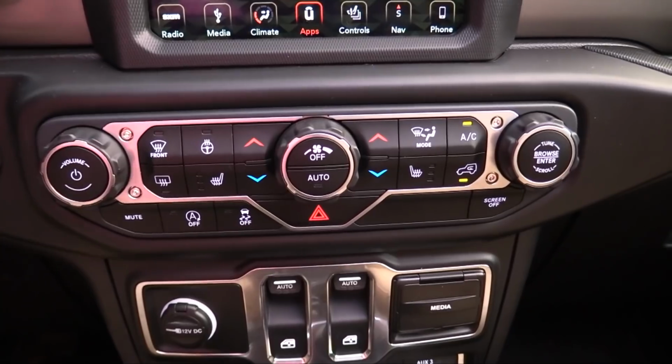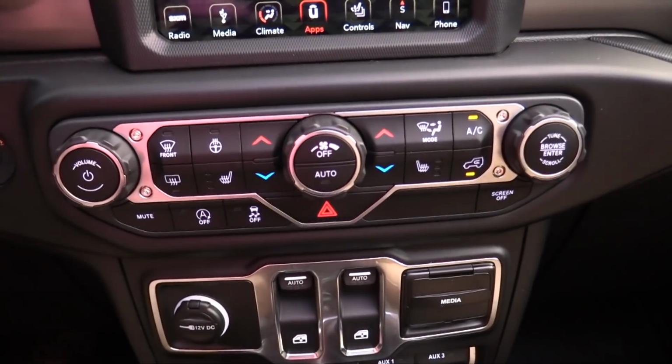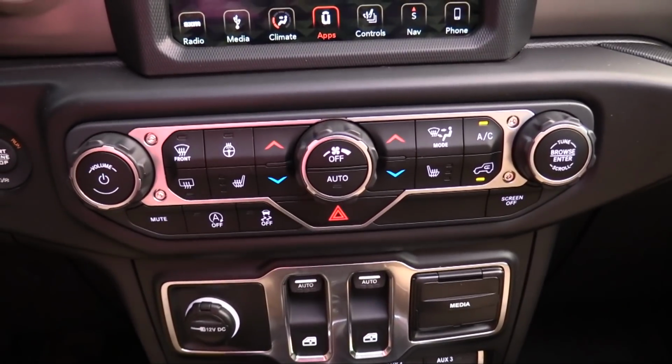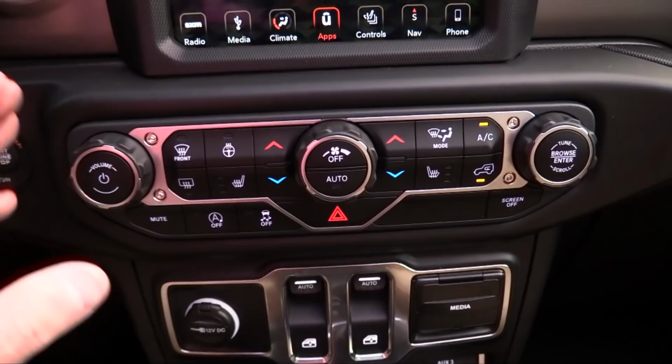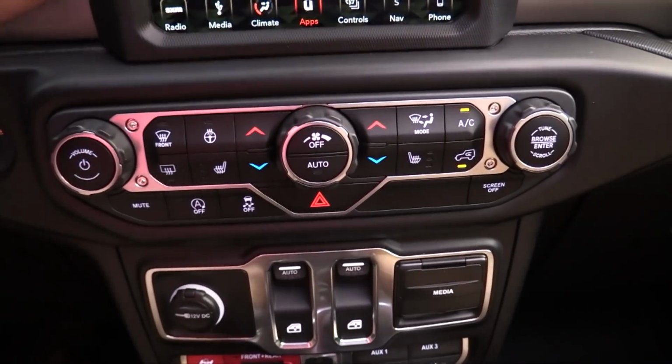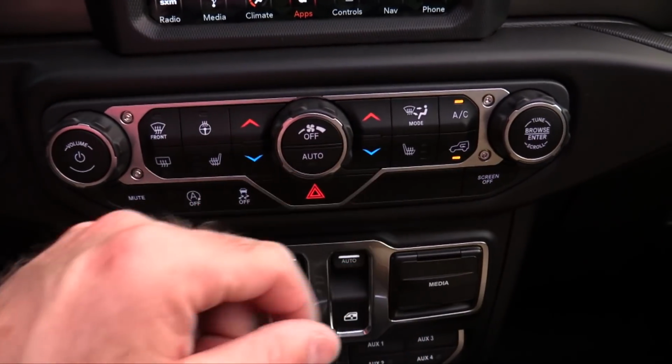Just below the touchscreen system, you will find all the other various controls I mentioned. First off is the symmetric knobs. Now this is really what makes vehicles look refined, even when they're trying to be rugged. And you can see it right here with the volume, fan, and of course tune select with some other modes in between, and these nice shortcuts for the climate.